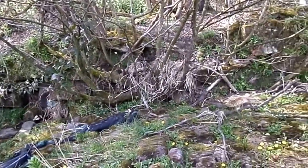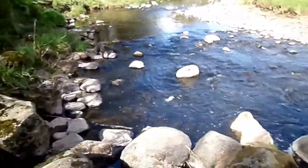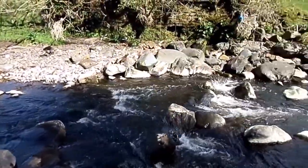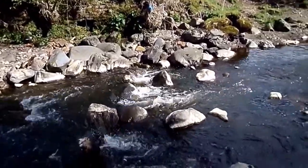These are the remains of the old weir that created a pool or small loch in front of Lainshaw House. So very substantial construction.